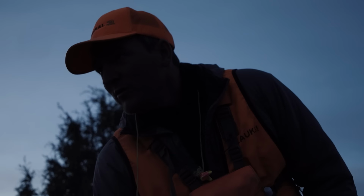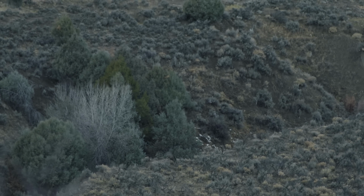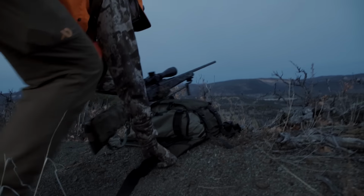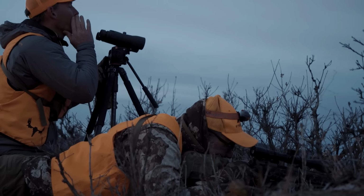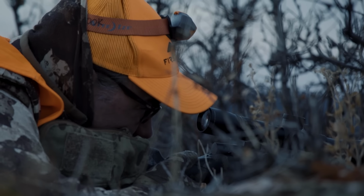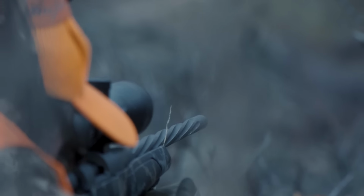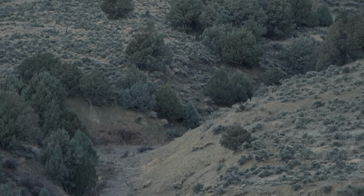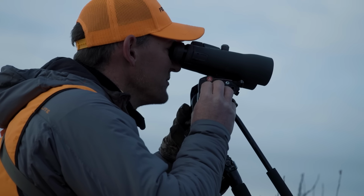There's a shooter buck at 400. There you go. Hit him again, hit him again. He went back to the same cedar, the big one to the right. I lost him. He's going up the draw. He's gone.